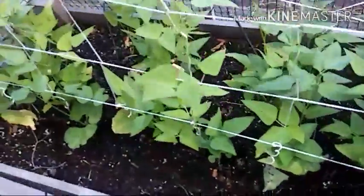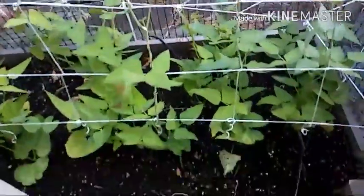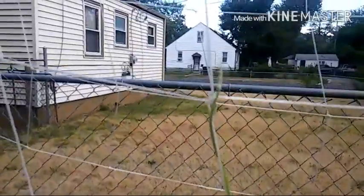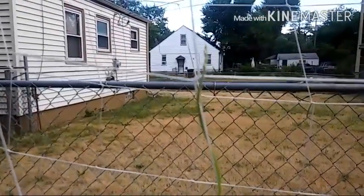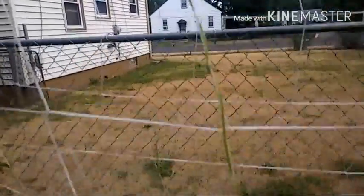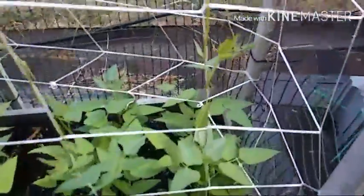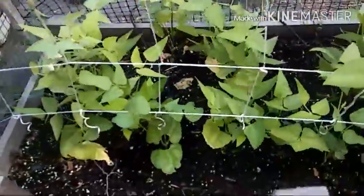Finally, my beans. I was concerned with these. They're climbing. Look at there. That one almost about 5 feet up. Because I'm only 5'4" myself. I probably gave myself an extra inch. I normally do. But look at this. It's growing, and I'm really thankful for that. The flowers are coming in, so that means we're going to have some beans soon.